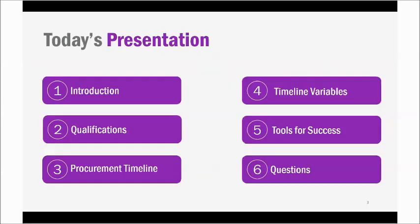My name is Darren Chernick, and I am a lead contract specialist here at the county. Been doing construction contracting for 15 years at the county. I'm Mark Hoagie. I'm a contract specialist. Been here for 24 years.